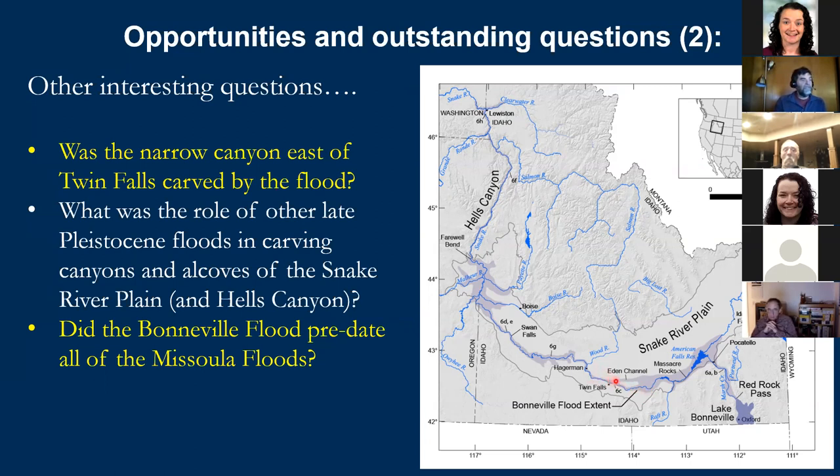There are these alcoves and cataracts where the second channel came in, but there's other ones too along the course. And some of them could have been from floods that came down, say, the Wood River or even the Big Lost River. We know there were outburst floods that came down these rivers from ice-dammed lakes up in the Sawtooth, in the Idaho batholith country.